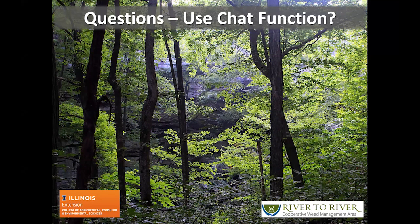Very good. A question probably for the whole group here. What is the success of spraying honeysuckle with an airplane? Yeah, I can answer that.